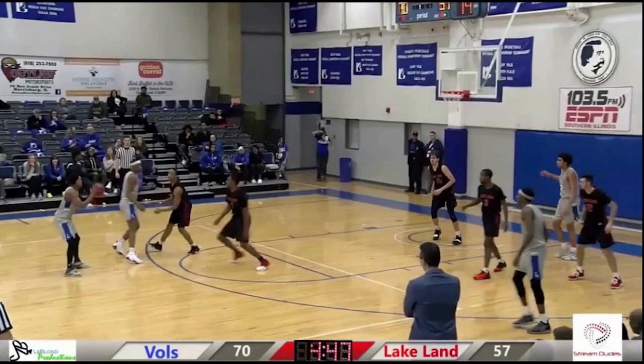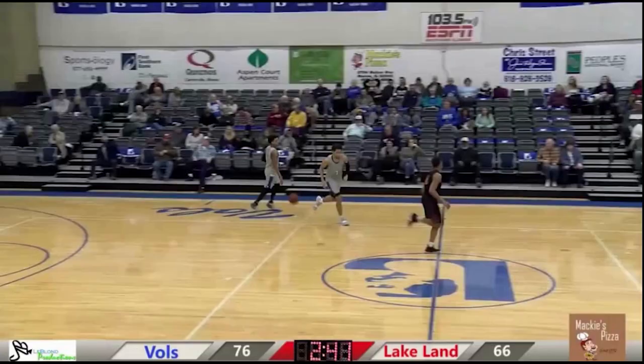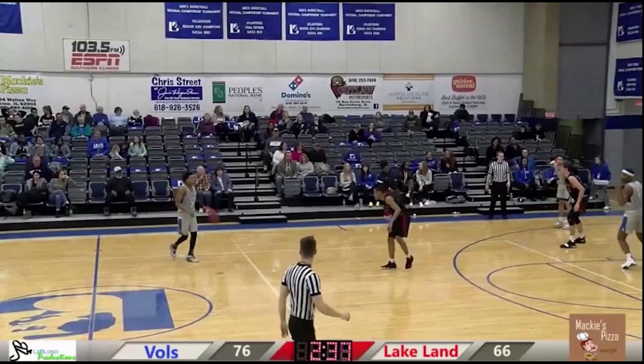Scrubb with it on the left side. Scrubb going to drive. Lean. Put it up. Nope. And up. Hands the ball to David Sloan. That's who Logan wants to have the ball in his hands. Sloan out front. Sloan at the top.